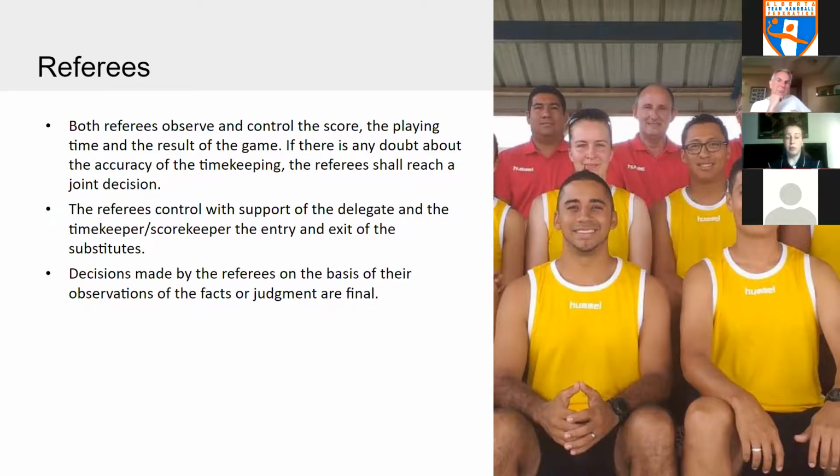Again, if there's no delegate present, the referees are the highest decision-making organ on the court. But you really work as a team with the delegates, the timekeepers, and scorekeeper, especially when it comes to judging substitution faults, because that is a task on top of all the other tasks that you're trying to see and judge. It can get really overwhelming. So make sure that you inform the timekeepers and scorekeepers that they also have to keep an eye on that situation.